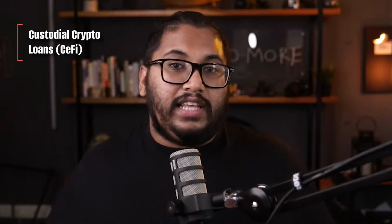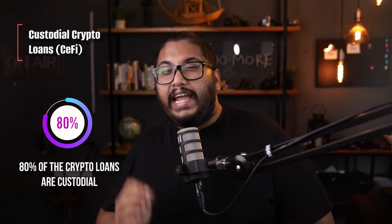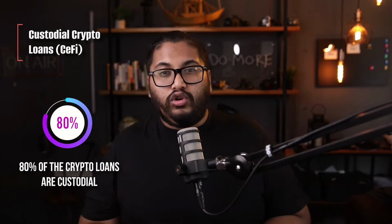If you compare custodial crypto loans with traditional loans, you will still notice that they are affordable and easily accessible compared to traditional ones. The only downside here is that there would be a central authority to determine all the loan terms. Currently, more than 80% of the crypto loans are custodial, but with the advancement of decentralized platforms, this ratio is drastically changing. Non-custodial crypto loans.